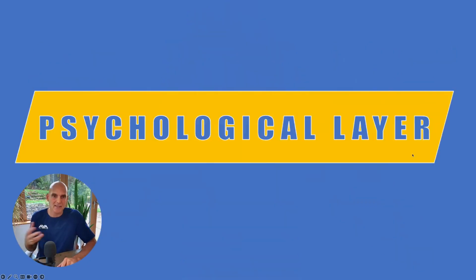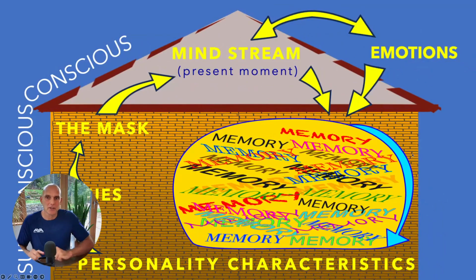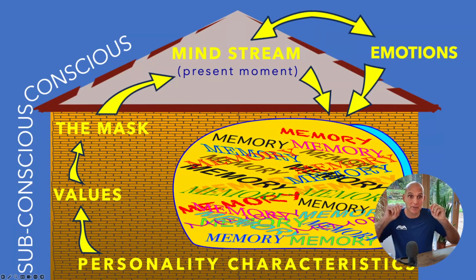And next up is the psychological layer. So here's a quick reminder of what's going on in the psychological layer. We have a mind stream in the present moment. The mind stream plus the emotions, because of the emotional cycle, they're linked together, aren't they? Thoughts cause the emotions, but together they influence the memories that are being laid down, which then turn into personality characteristics, which then turn into values, and then the mask identity is governing all of that stuff.